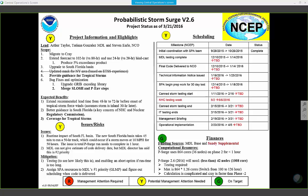So, in terms of test data that comes out of the surge model that's going to go into the testing, there are retrospective cases that are being run. That is how we do the testing for it, yep, to feed the 2016 testing for the tropical season.